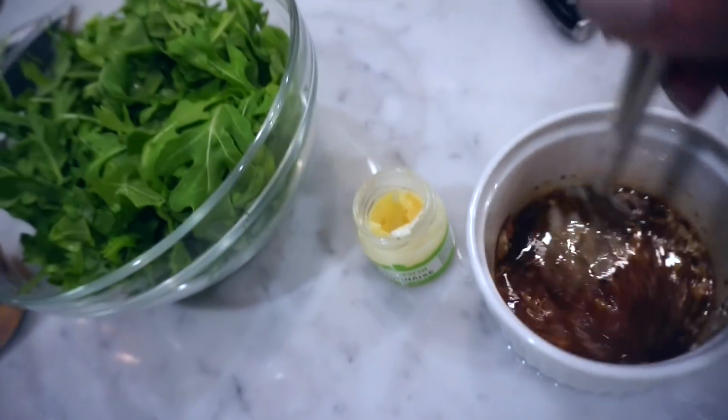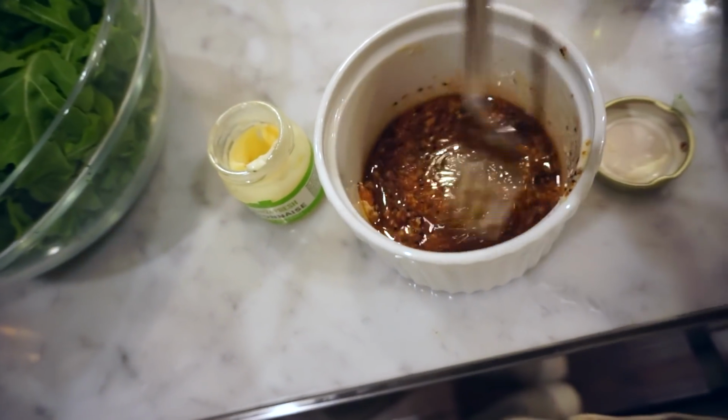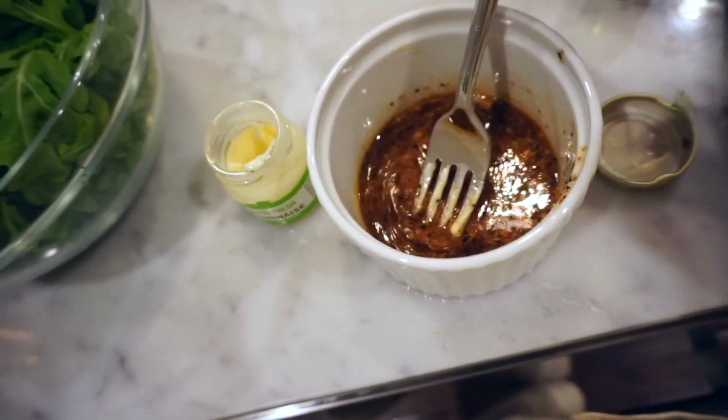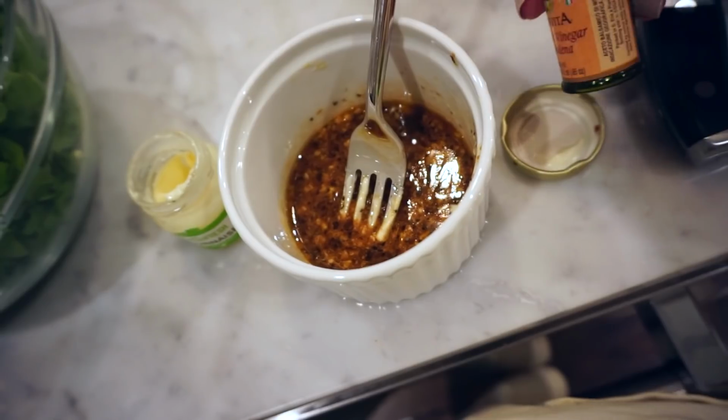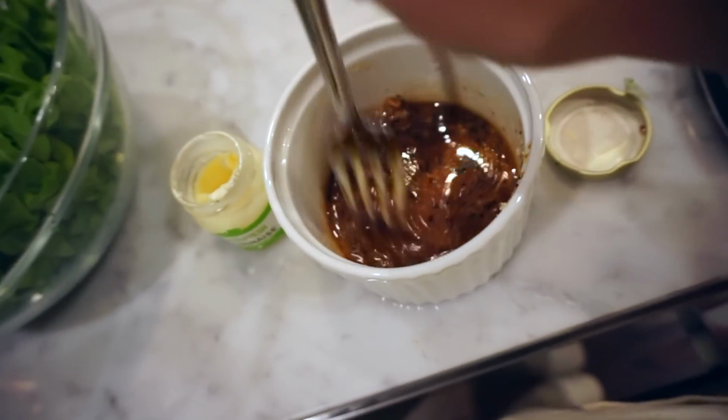I have almost finished the sauce. So I had the salt and pepper in there. I mashed up the garlic cloves. I put some of the mayonnaise in there. The whole thing of vinegar, which wasn't that much. Salt and pepper. And a little drizzle of olive oil.